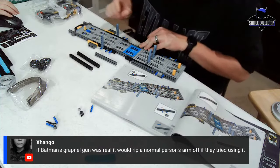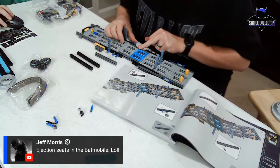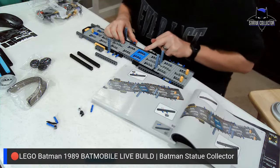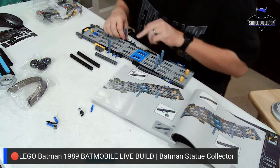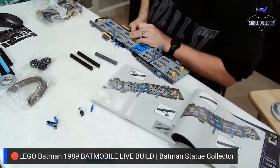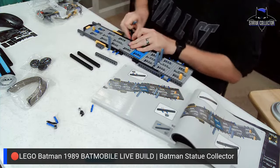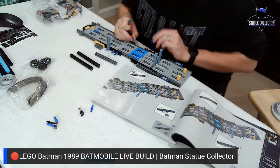All right, where am I? Where have I gone wrong here? Ejection seats in the Batmobile. Laugh out loud. Dad. Shark repellent spray. That'd be perfect, actually. Maybe I put these in the wrong spot. I think that's what I did. I think I figured out where I went wrong here. Ah. I think I put these in the wrong spot. These are actually in the middle, I think.